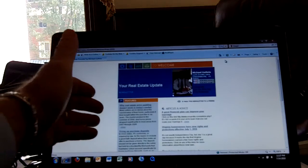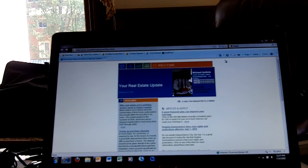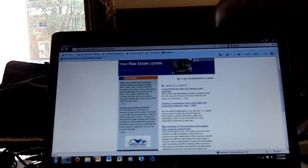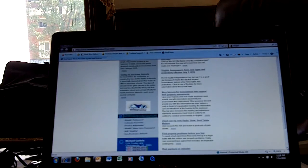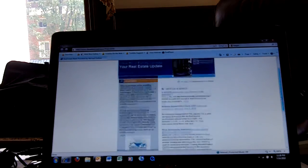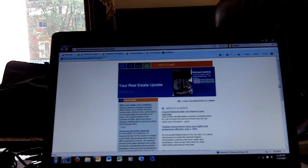And then you can see the articles. Why real estate price padding doesn't work in today's market. A good financial plan can improve your marriage. There's the Virginia Homeowners Alliance article. Virginia homeowners have new rights. I've got a little radio show here in Charlottesville, and I usually click the most recent podcast. That makes sense for what the different articles have been that are in the newsletter. And as you see, it's very simple, very concise, very clean, very easy to read, and quite honestly, just very easy to put together.